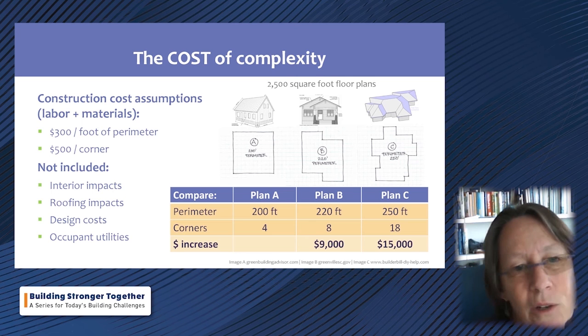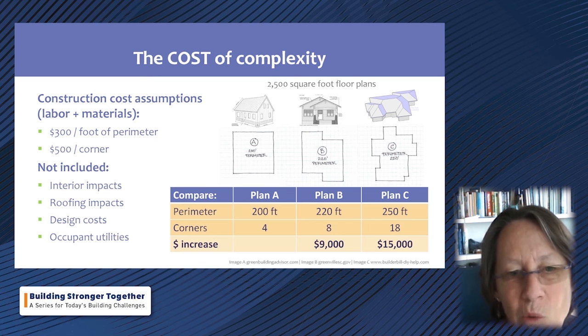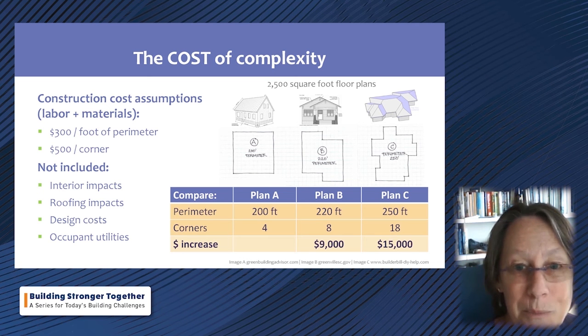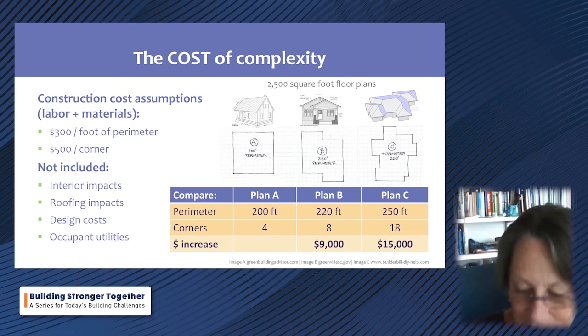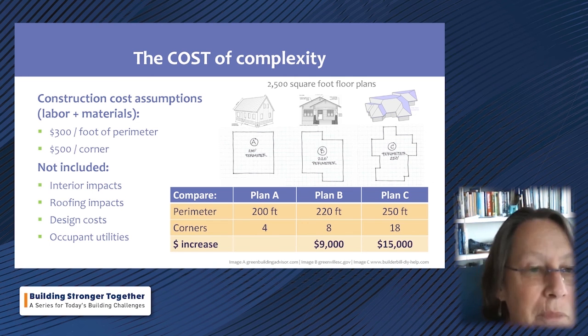ultimately. But I just said, okay, let's take a really, really simple 2,500 square foot plan. And I've got 3 variations here, one that's got 4 corners, one with 8, and one with 18. Using my numbers, I come up with an add-on of $9,000 for Plan B and $15,000 for Plan C. And it's probably quite a bit more because of all those other issues. So that's just, again, a really quick example about the cost of complexity that we rarely think about.